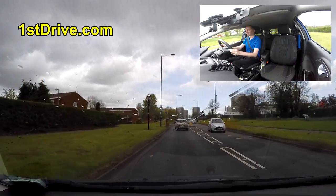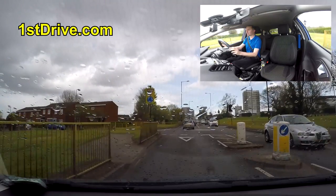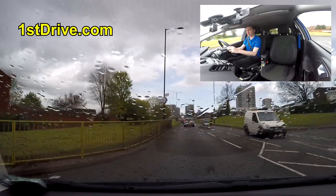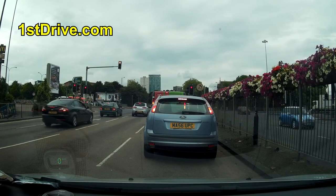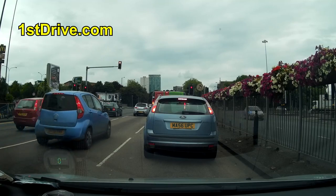You do see many drivers on the road who seem to drive with their fingers crossed like this. I hope they don't change, I hope they don't change. Or they've changed, slam the brake on, skid to a halt, or go blasting through a red light. You don't see it as well, these go red. That car decided to stop. Exactly how you're not to approach a set of lights.